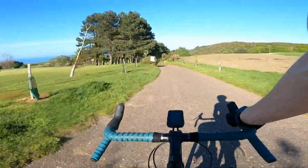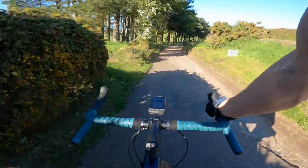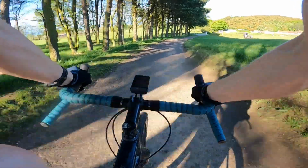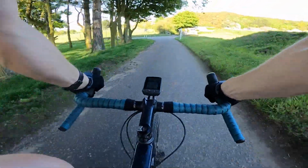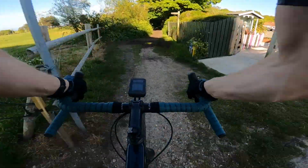Need to be careful of golf ball related injuries here, but it's a beautiful little bonus view out to sea as you cut across the golf course here. And then steady, drop down for more single track, eh?